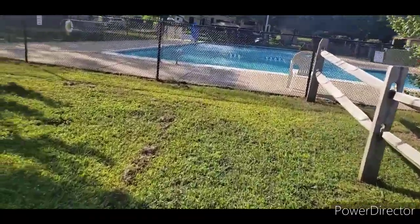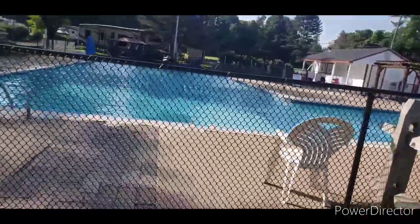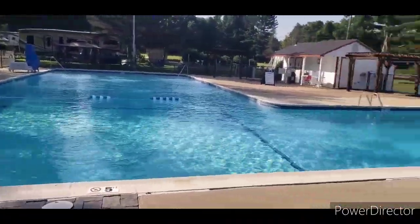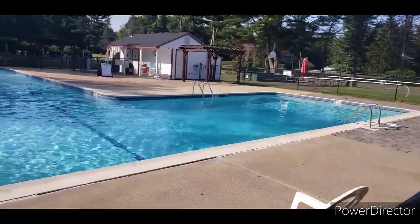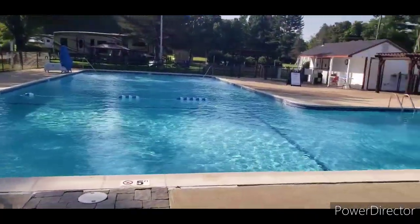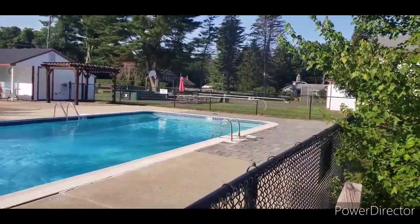You got a pretty nice swimming pool. Water is a little bit on the cold side compared to other campgrounds we've been at. It starts off at 3 feet down there. It's up to 6 feet right over here. A little colder than some of the campgrounds we've been at, but nice swimming pool. All right, I'm gonna walk over to the basketball courts over there.